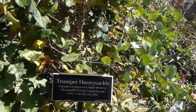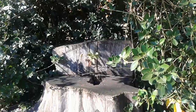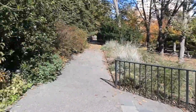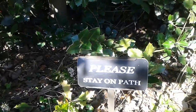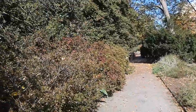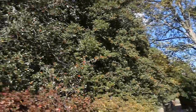So we have something called a trumpet honeysuckle over here. This is just really, really gorgeous. Oh, look at this. Looks like a built-in seat, but it's not. I'm not going to sit on it. You see the signs: please stay on path. We must protect what God and the wonderful people who work here have given us, and they take care of it every day.